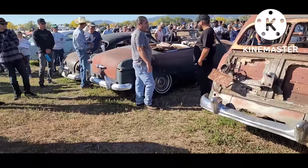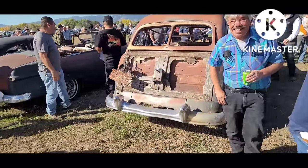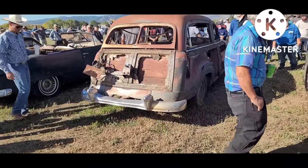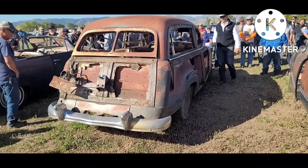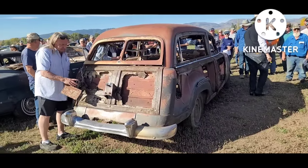607R. This is a Ford Woody Wagon, bill of sale. Anything else yet? What year is that bad boy, guys? Is it a 51? 50, Doug? 50. Okay. Doug, is there a 51 here? Okay. I may have a title for that one.